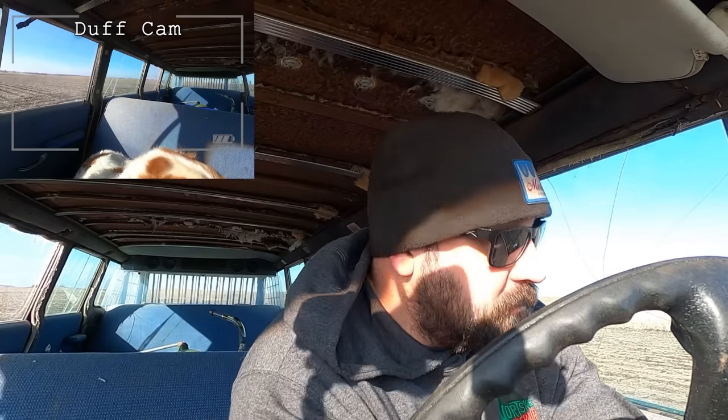You get a lot of time to think about your life decisions when you're broke down in the middle of a stubble field in Podunk, North Dakota. All right, let's go. I hope it doesn't die in the middle of a highway at a 90 degree. That would be the end of the Aerobus.